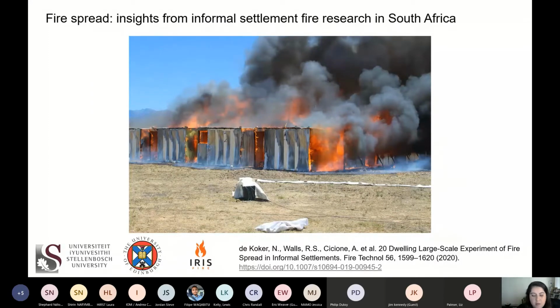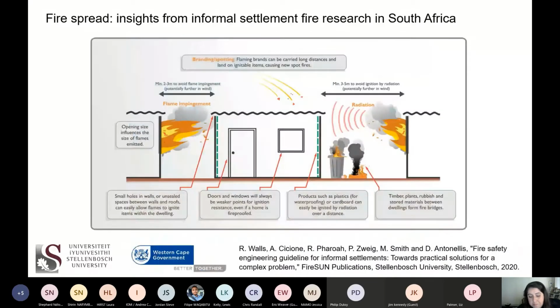It is important to note that construction materials, contents, ventilation conditions, and settlement layouts vary massively due to the inherent nature of informal settlements and camps. And efforts were made to standardize the experiments so results are reproducible. But as you can see from the image, the testing arrangement was based on South African informal settlements and isn't necessarily directly reflective of humanitarian settings. But we still can learn valuable insights from this work, especially in terms of fire spread mechanisms.